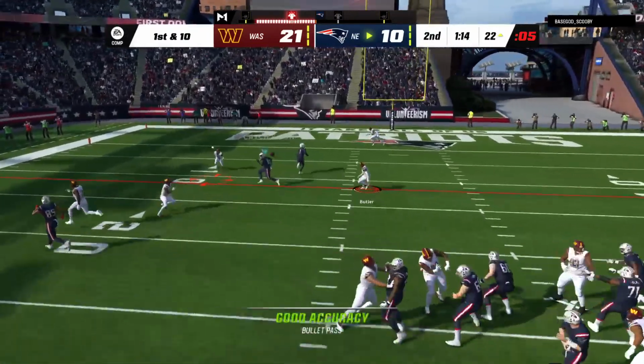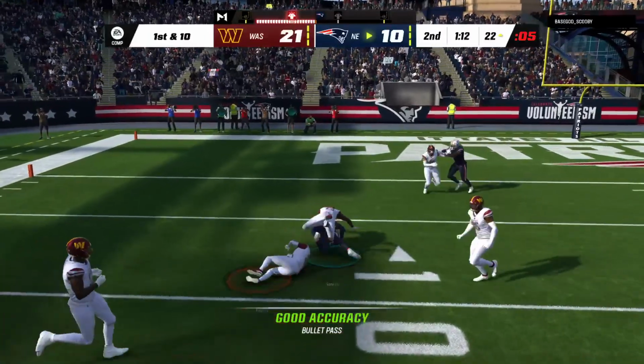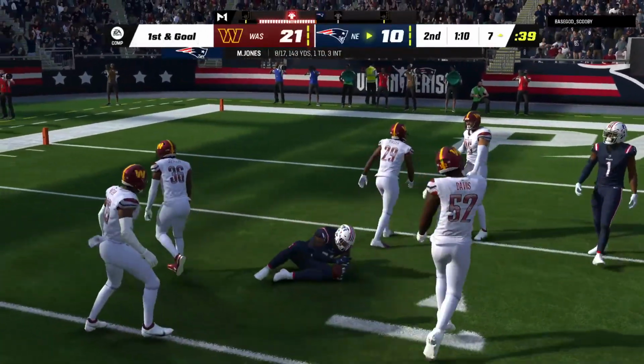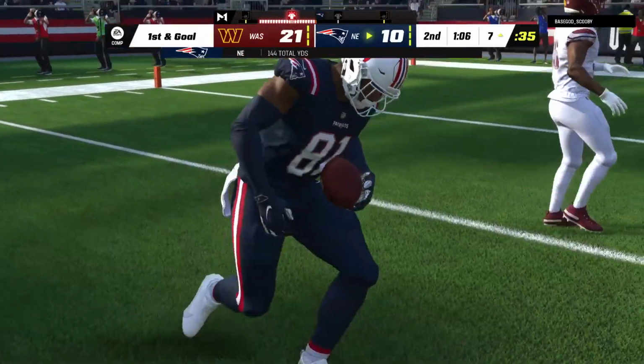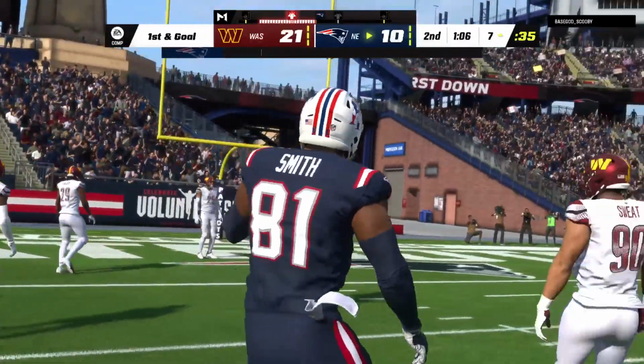Jones now on first down. He's got Smith here. And brought down, but not before they get it inside the 10 to the 7. And between the last 2 plays, they've moved it over half the length of the football field.